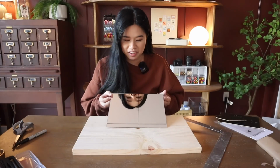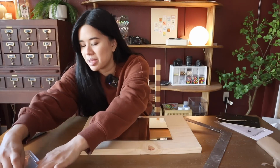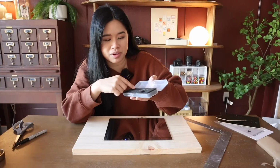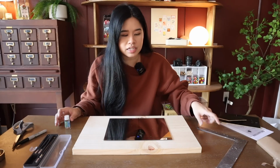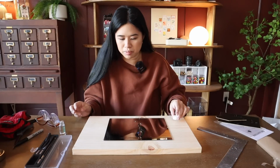Okay, so I've marked it off now, and I think we're supposed to add some oil to the mirror just to prep it. And I basically got this little kit with everything you need. It has the oil, it has the actual mirror cutter, and then extra blades if you need it. And I also need glasses and gloves. That was probably too much.